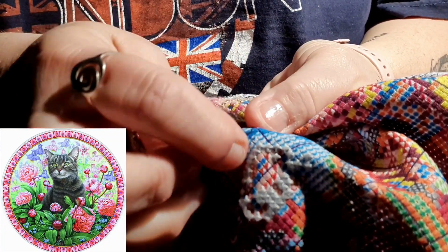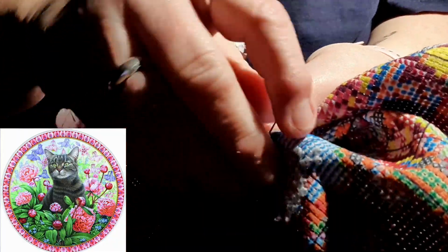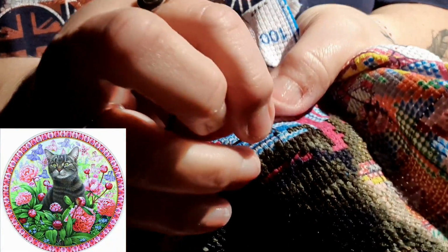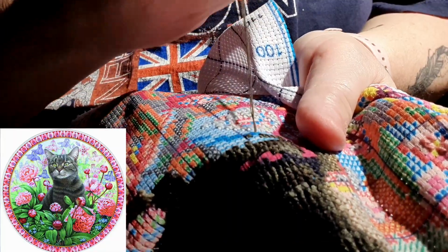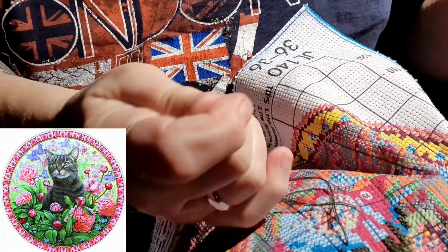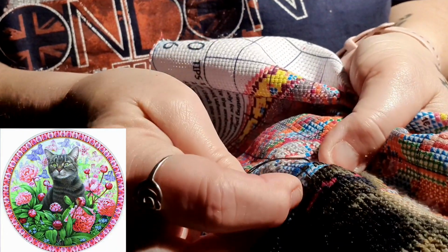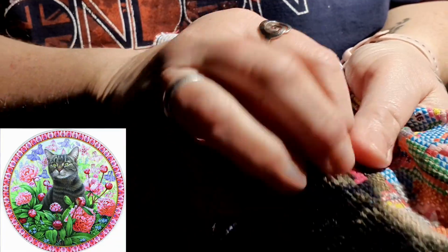The color I'm stitching here is color 3021, and I absolutely love how it turns out with the cat, with the stripes on the gray cat here. Really love it. But I have nothing new to talk about, so I'm just stitching here.